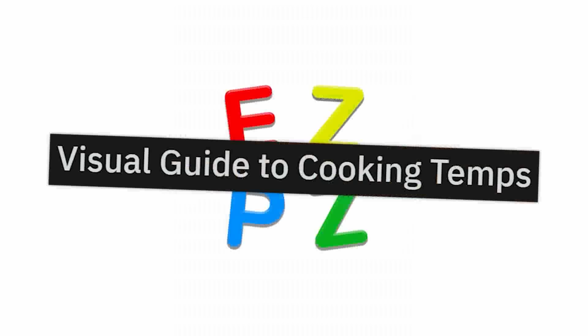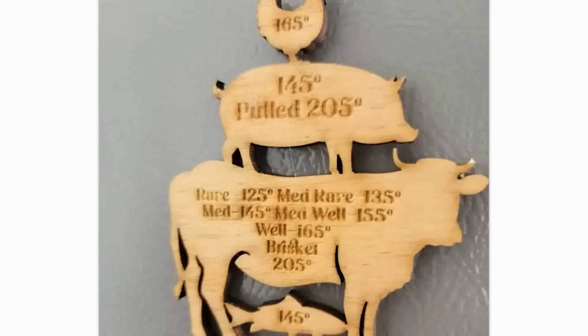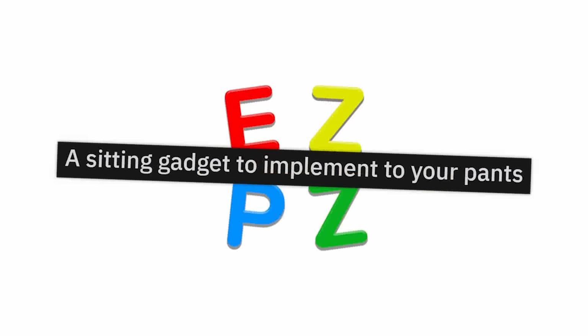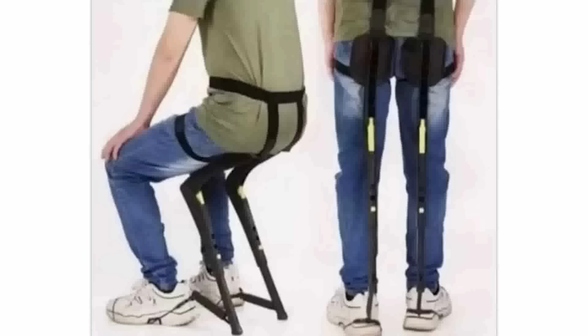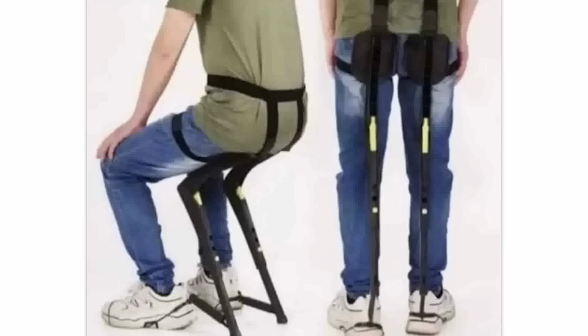Visual guide to cooking tents. Alright, I need this in my life. This is freaking awesome. A sitting gadget to implement to your pants. I think they tried making these and they just were uncomfortable and not useful. I would like this if I'm standing in a long line, but I just can't see the purpose.